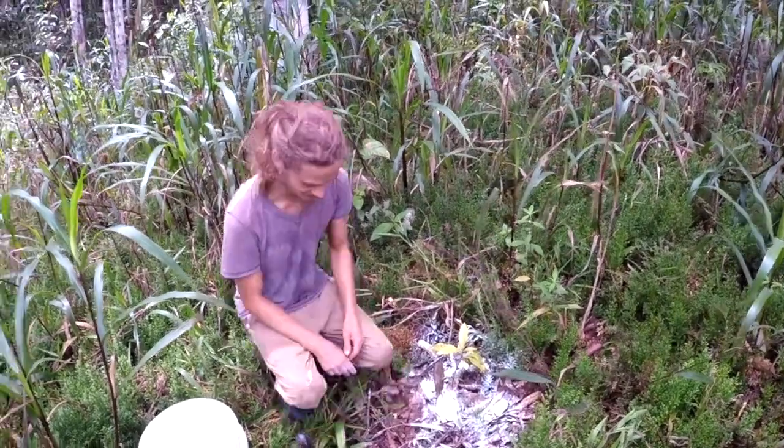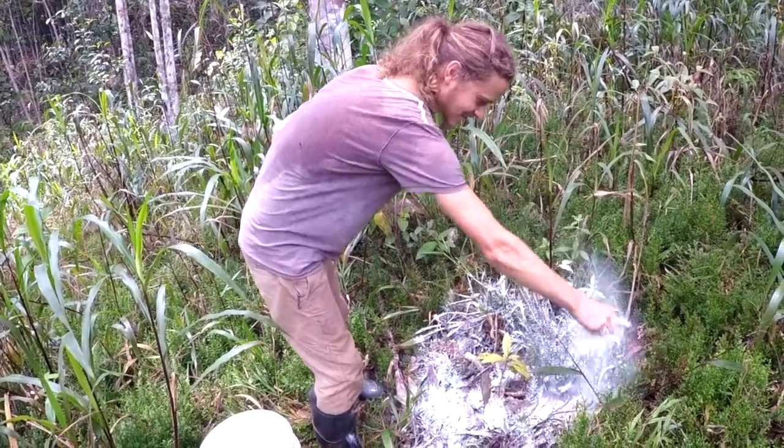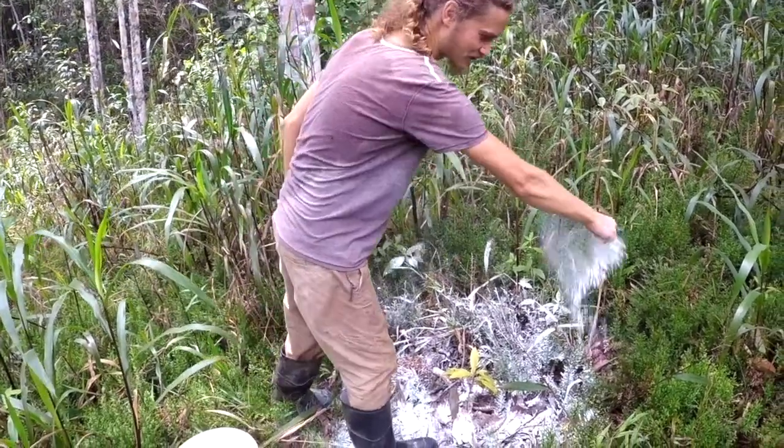And patience. Yes, lots of waiting. And love. Waiting for trees to grow. It's like watching paint dry sometimes. But it's the greatest thing you could do for everybody's future. Yeah, trees give you food, they give you oxygen.